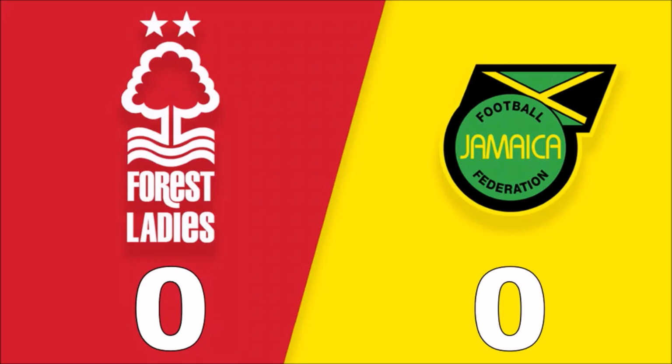The keeper guessed the right way and it's saved by Jamaica Ladies, but it's not clear yet. No, it's clear. It wasn't the greatest of penalties, if I'm honest, and that's really set the crowd going. The keeper didn't have to dive. She could tell where she was going to go from the moment she started her run up. What a glorious opportunity that was for Forest Ladies, and it's a penalty saved.